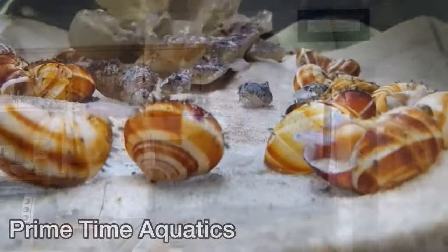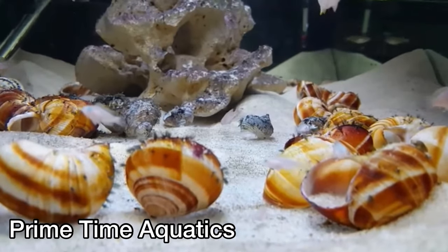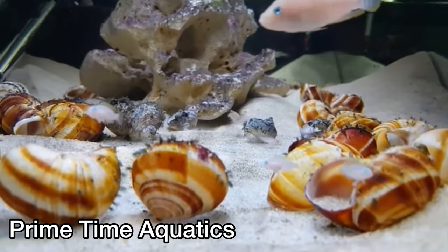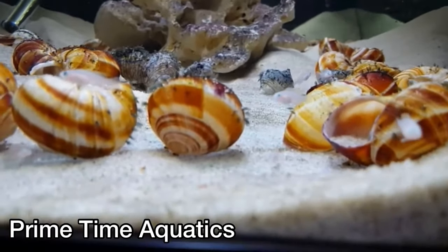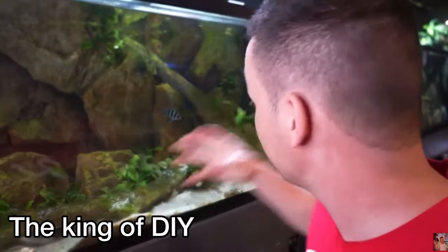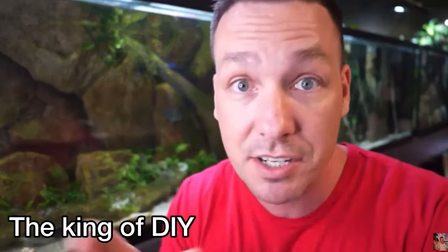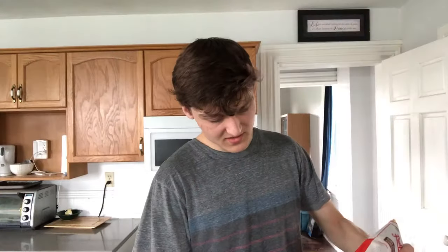The multifasciatus, on the other hand, are a much smaller shell-dwelling fish that are something like we discussed at the beginning of this video. They are predators, and yet they don't eat other fish per se. More so, they go after shrimp and other crustaceans. So why put such big predatory fish in a tank with such small fish? Is this another YouTuber trying to get free views off of animal abuse? Well, as the King of DIY explains, no.